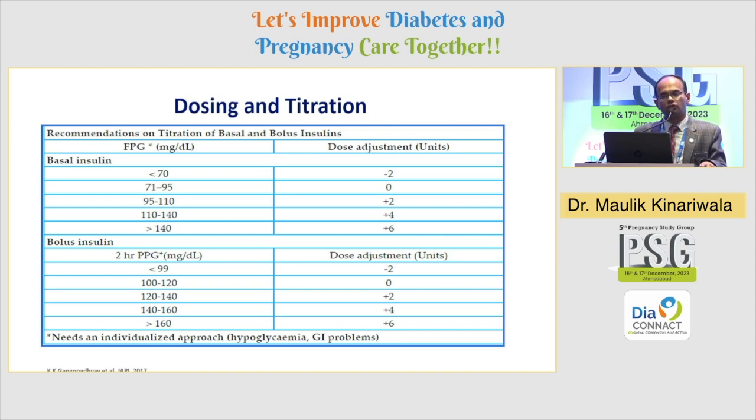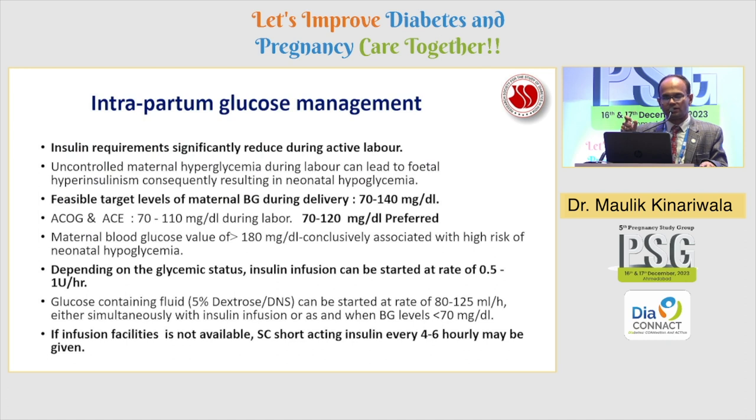In a similar way, they have also given a recommendation for bolus insulin. Suppose the patient has a 2-hour PPG sugar; our main goal is to keep the PPG sugar after 2 hours between 100 and 120. If lower, you can down-titrate. If higher, you can up-titrate. But again, it has to be individualized. All patients are not going to be fit for a higher dose. You can even titrate the dose with minimal incremental or decremental doses of insulin. Now, that is all about the antepartum.